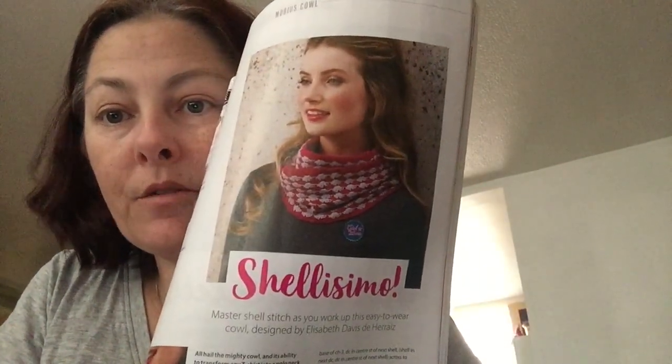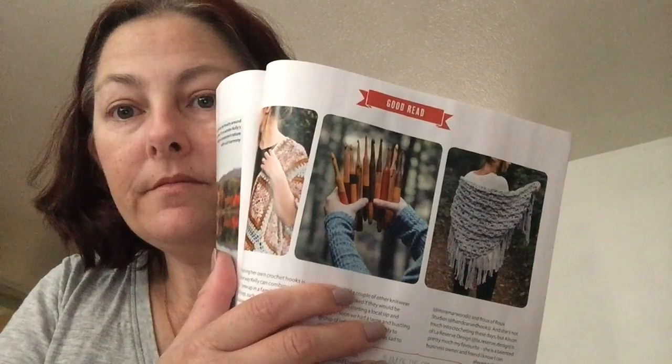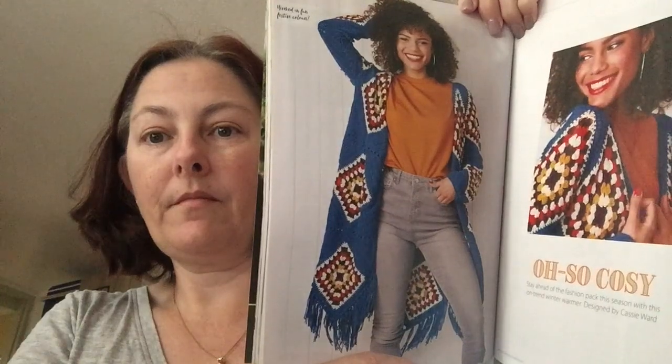And then there's Shellissimo, which is a master shell stitch done as a cowl. That's quite pretty. Natural Selection, Canadian designer Kelly Brooks is carving out a nice niche for herself. She's actually carving her own hooks. So that's the story about her. And then Oh So Cozy. I really like this. That's quite nice. And that's the back.